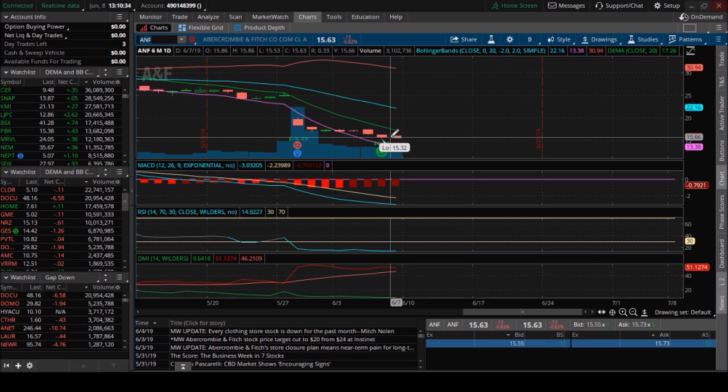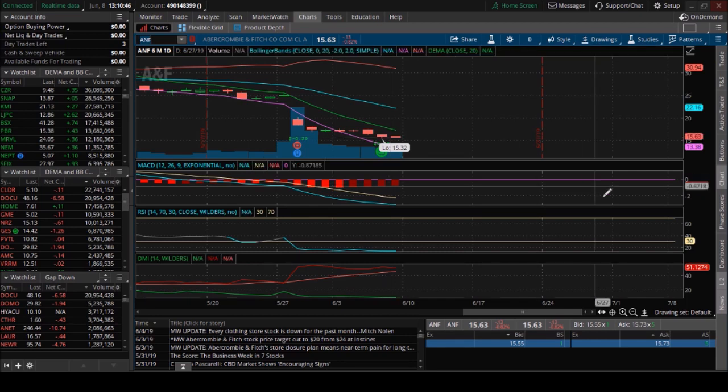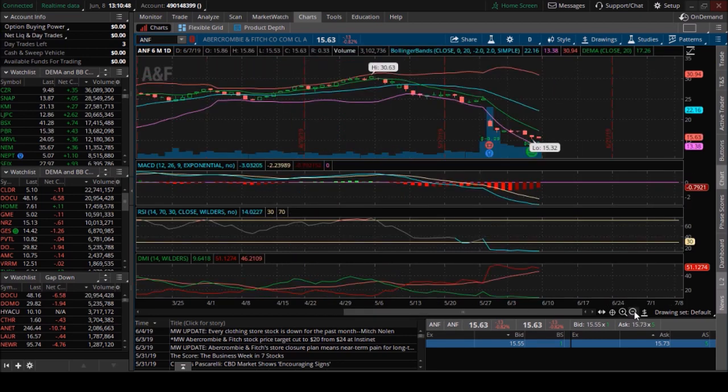So if you remember on that video, and I think on the watch list I mentioned it for last week too, gaps tend to continue. They don't always, but gaps tend to continue in the direction of the gap, particularly if the trend is moving in that direction as well. And you can see that this has been trending down for a month. Now, does that make it a confirmed trend?